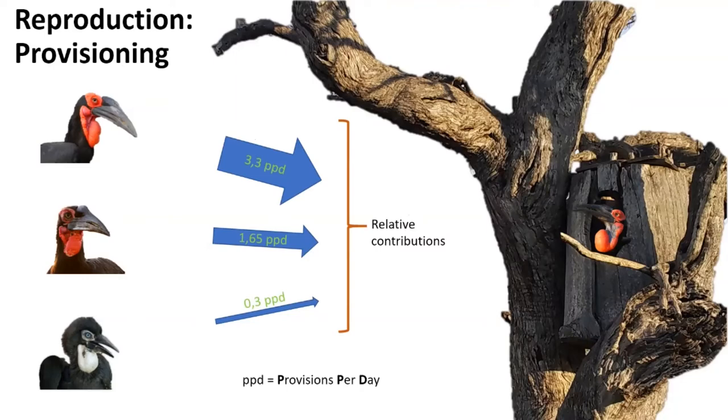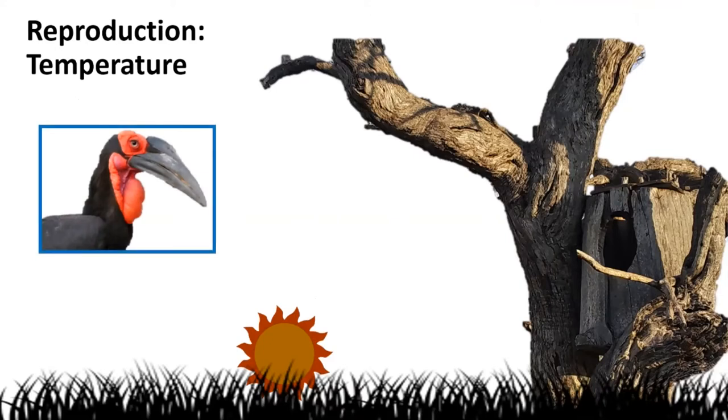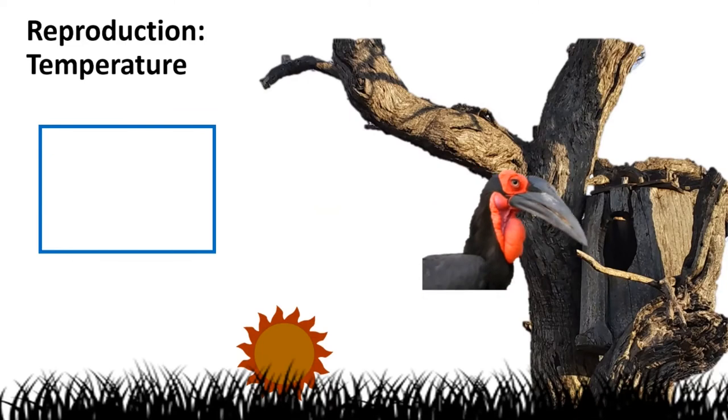And it's at this point where Carrie's work begins to tie in with mine, and that is temperature. Ground hornbills live in areas where it's often very hot. Our study site during the breeding season can regularly go over 40 degrees, being very uncomfortable for everyone, including the birds. So as you could imagine, during the early mornings or on cool days, you would expect individuals to feed at a pretty decent rate.